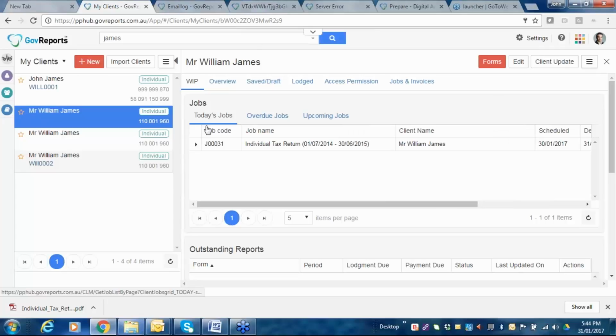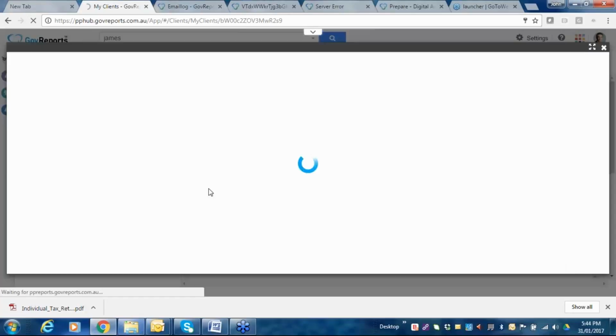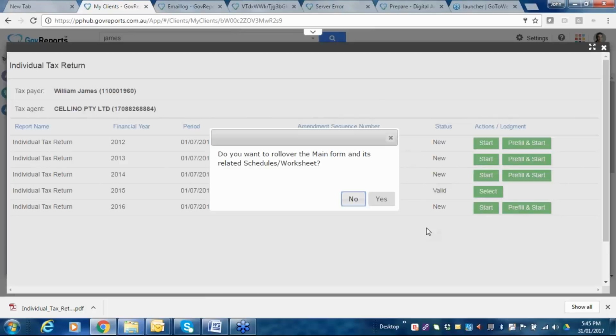Okay, all right. This is a client that I showed you completed. So what we do here is again go to forms, select the client, select the form, the income tax form. It'll open the same menu. As you can see here, it's validated, it's done. So we've done 2015, and we haven't done prior years. So if you're doing 2016, you say start, and it'll ask you the question, do you want to roll over all the schedules?